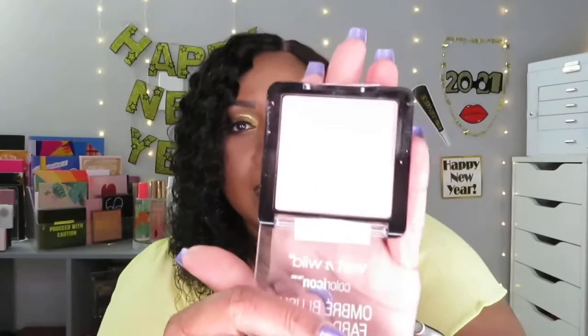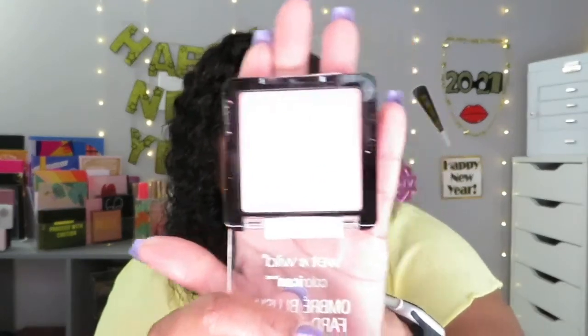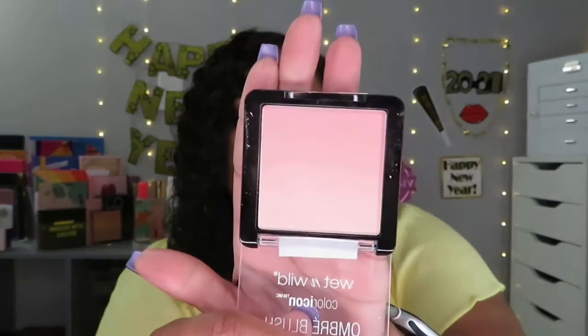And then the Wet n Wild Ombre Blush here, I was not a fan of. I think the color was way too light. This actually looked like it could have gone on as a highlight. It wouldn't have been a super bright highlight, but it would have been nice and subtle for people who like that subtleness.